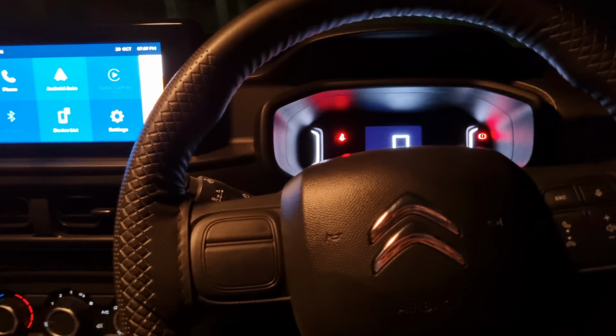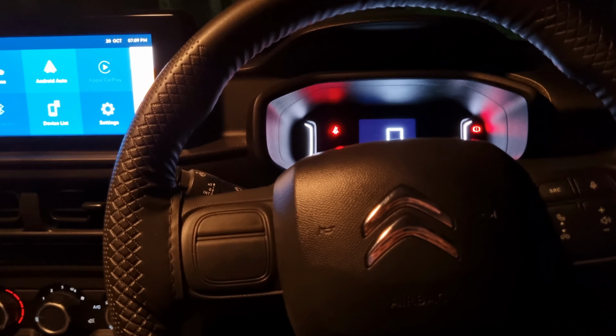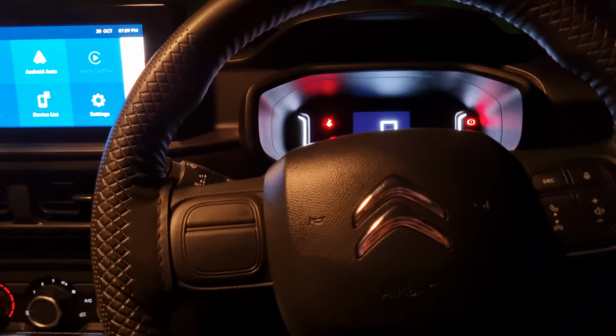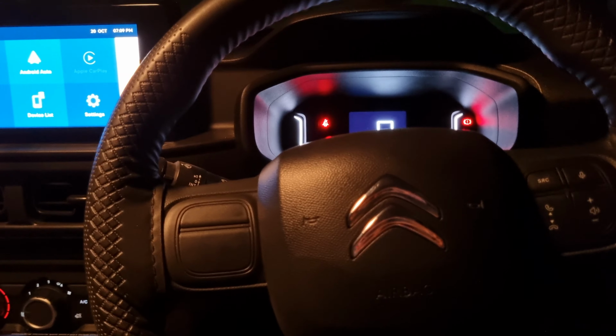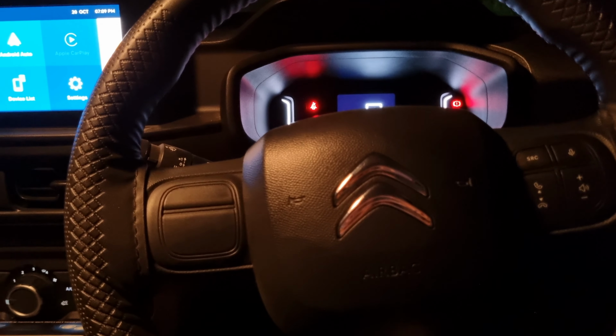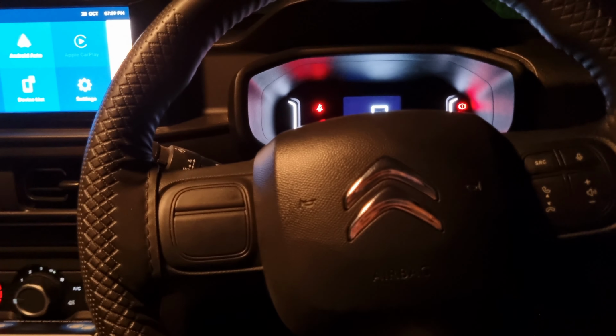So as you guys know, I own the Citroen C3 and this car comes with halogen headlights. The specs are H4 12 volts 55/60 watts and it was from the Philips brand.